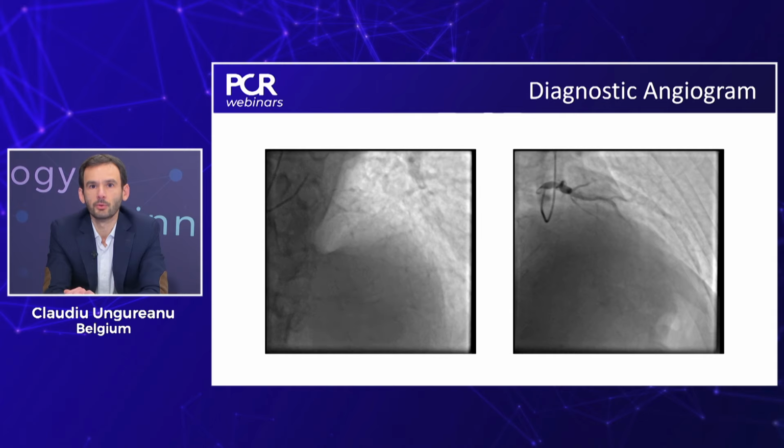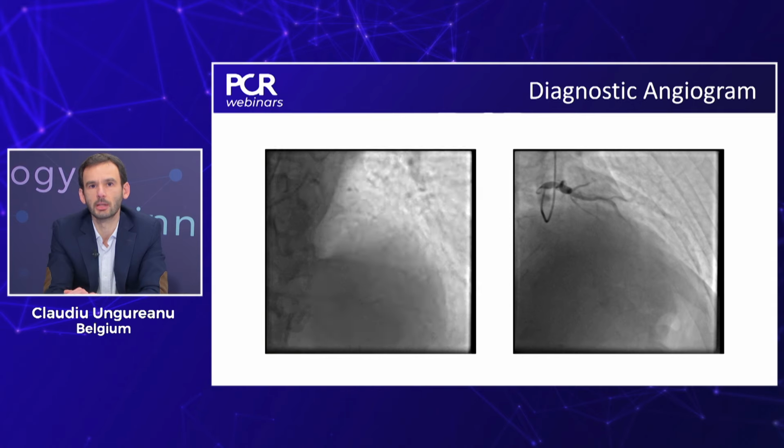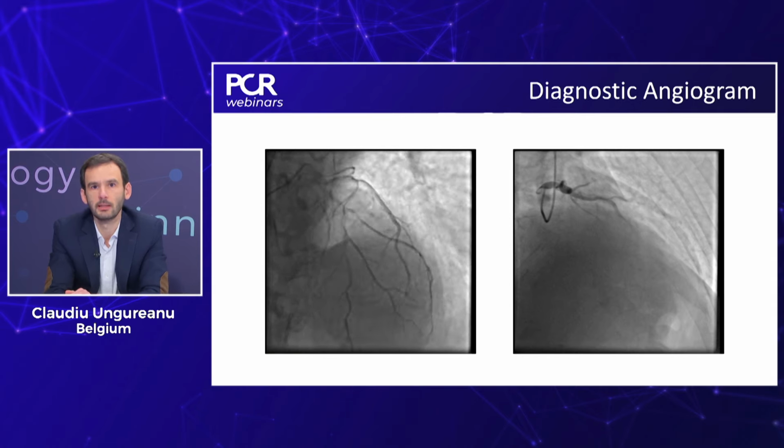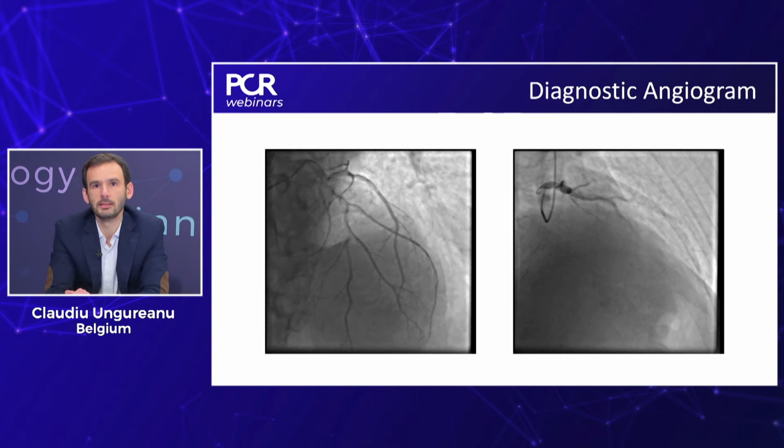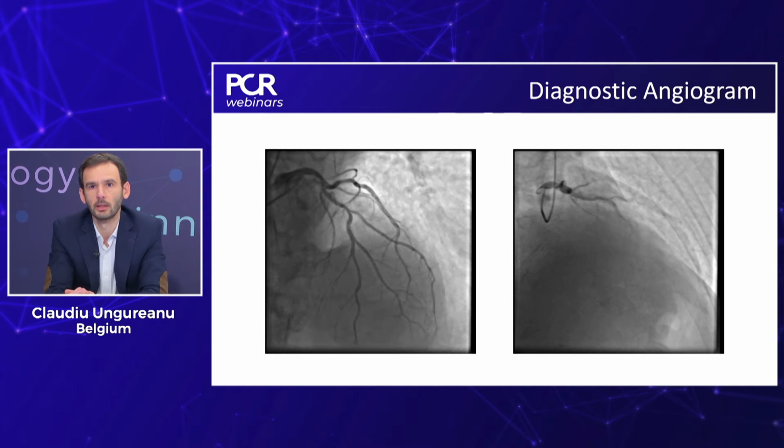We'll play the angio. You have both projections, a cranial and a right projection, showing non-impressive coronary disease. It's just slight to maximum moderate calcification at the level of the proximal, ostial, and mid LAD for sure. The left main seems to have slight disease, mostly in the distal part. And you see a maximum 60 to 70% stenosis at the level of the mid-LAD, just at the point where the second diagonal starts.